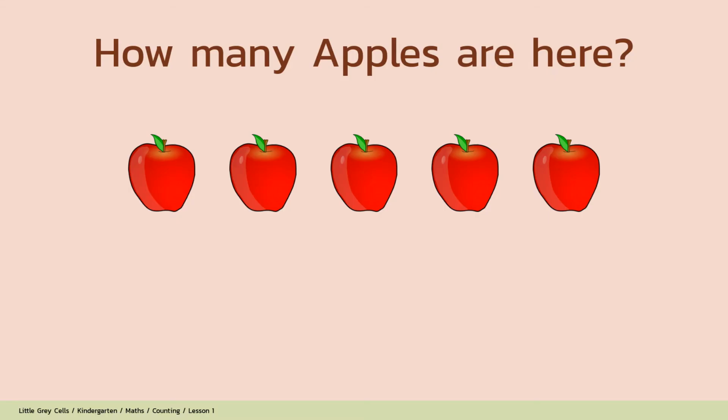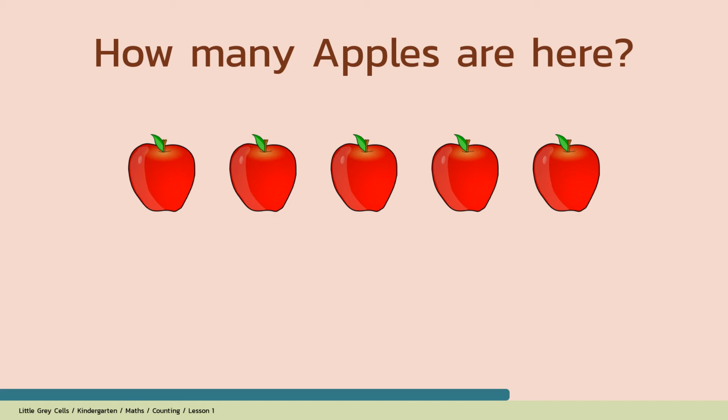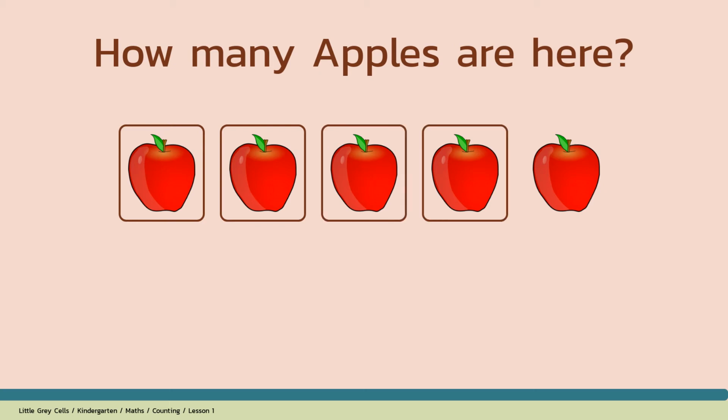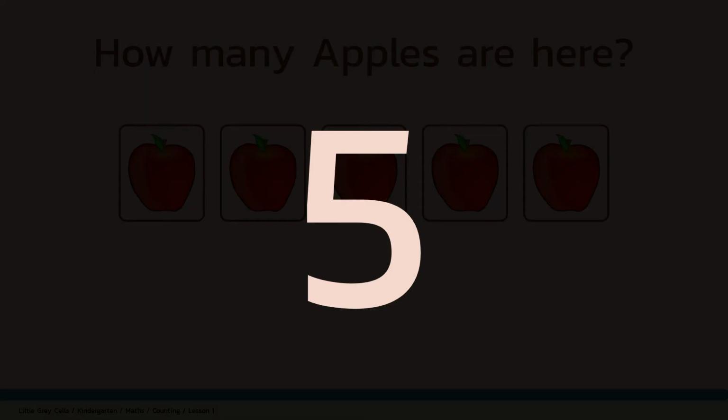How many apples are here? All right, shall we count? 1, 2, 3, 4, 5. The answer is 5. Good job.